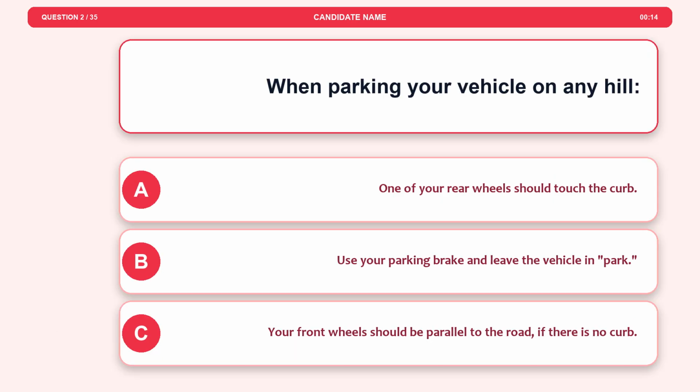Question 2. When parking your vehicle on any hill, option A, one of your rear wheels should touch the curb. Option B, use your parking brake and leave the vehicle in park. Option C, your front wheels should be parallel to the road if there is no curb.